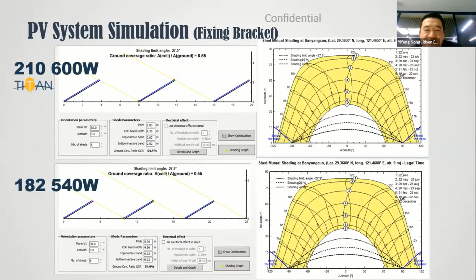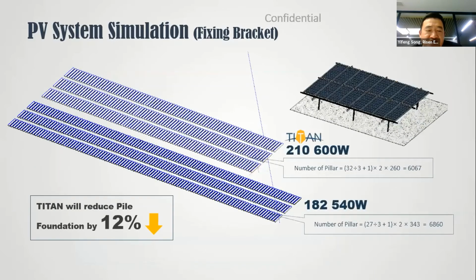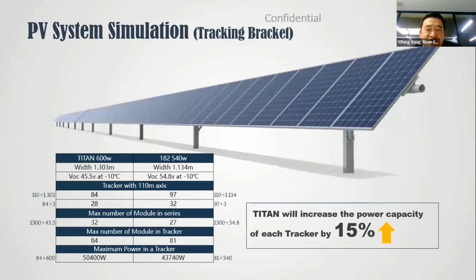We also have the same design logic, making sure that for the whole year there's no shadow from 9 a.m. to 3 p.m. And we made the design of the whole system, and we can find that the whole area of the 210 modules also decreased by about 7.3%, and the pile foundation was also reduced. And if we use the 1P tracking bracket for the 600 watt modules, it can also get the highest string power on one axis.